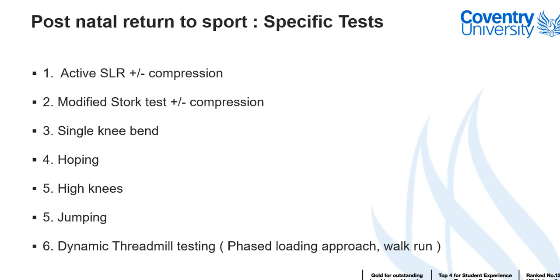So let's say you have a patient who has come to see you with back pain, because you've seen them in the past for back pain, and they think, well, I've seen so-and-so before and I'm trying to get back to running, but I can't. So let's say you've sorted their back pain out. What should these women be able to do before they get back to sport?